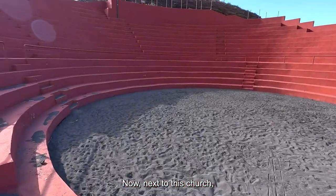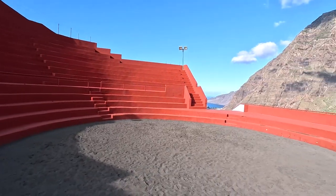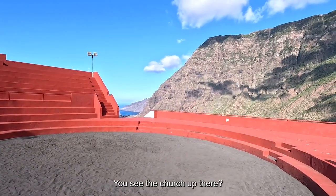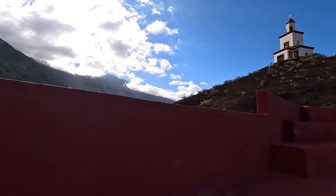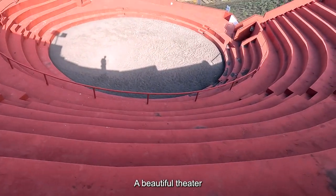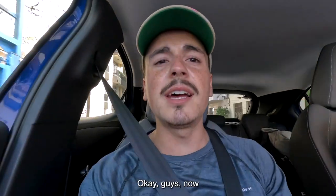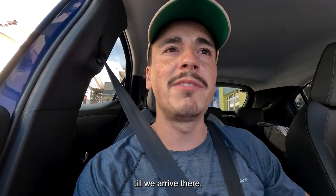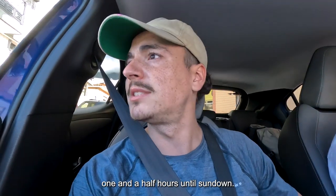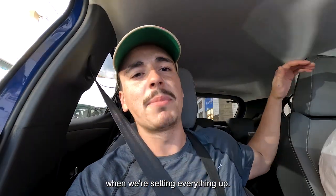Now next to this church, there's some sort of a theater. But that's a theater with a nice view. Let's see the church up there. A beautiful theater with a gorgeous view. Okay guys, now we're heading to our camping spot. So we're 1 hour till we arrive there, and then we have about 1.5 hours until sundown. So we'll see you when we're setting everything up.